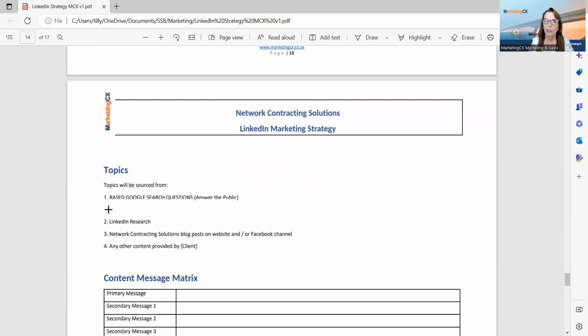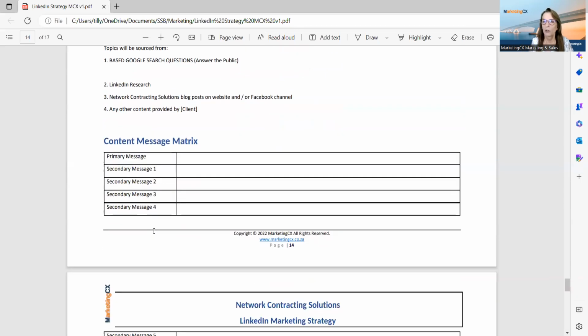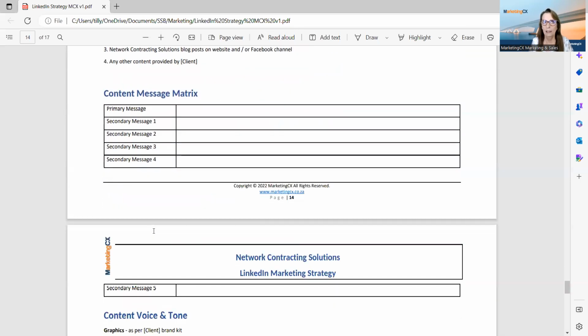And then topics. Where are you going to source them from? You can do research in LinkedIn. You can use answerthepublic.com. I've shown you this before in webinars, but answerthepublic.com is a website where you can see the most recent questions people were searching for on Google. And so on. Look at blog posts and anything else.